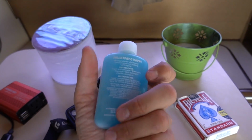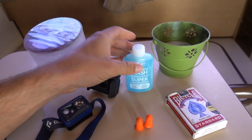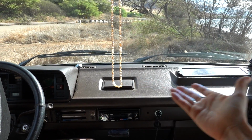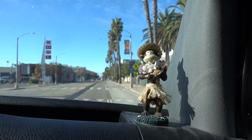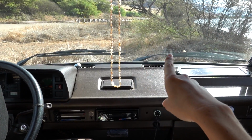Our wilderness wash because we don't have a shower with us and it's really nice to have something to soap up because we'll be using a lot of beach showers. One thing that you might notice is missing is Rodney, our hula dancing dashboard monkey. But while we're in Hawaii, we're going to have to find him a little hula dancing girlfriend to put right there.